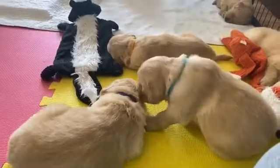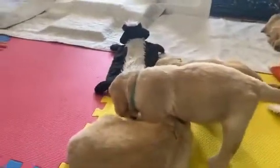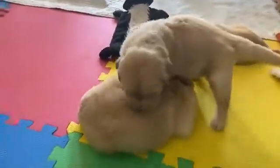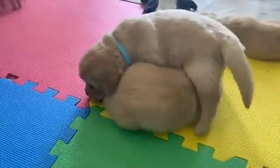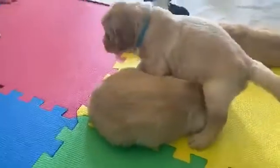Our little Goldens can be sensitive little souls sometimes. So it's also good to have somebody that recognizes canine body language and things like that really well, to know how to support them better.